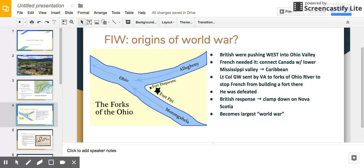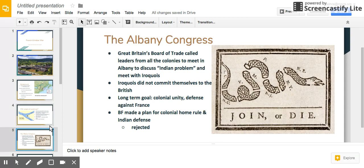And then the British responded by clamping down on Nova Scotia, which is where some more French were. They relocated 4,000 people from there throughout the continent, including to Louisiana, which is why you have a lot of French influence in Louisiana today. The war widened at this point into the largest world war at this point, and 25,000 colonial Americans actually fought in this war, so pretty significant.